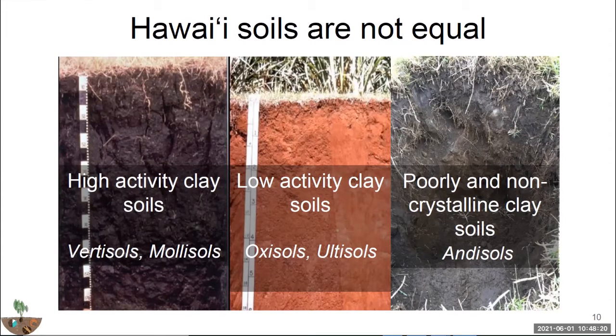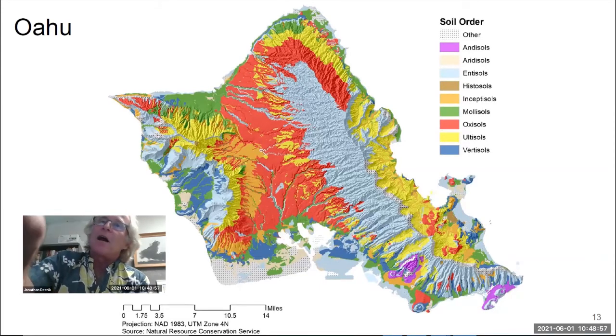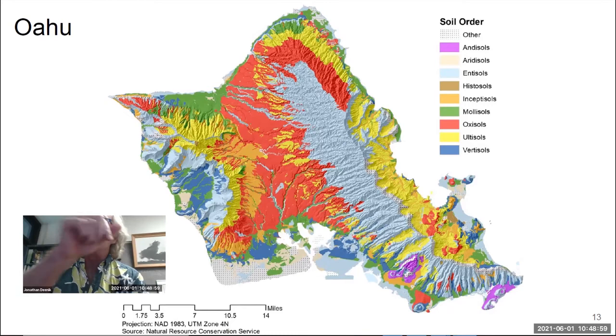And then we have the most wondrous soils on the planet. They cover much of Maui and the Big Island, and we call these the Andisols, the soils that develop, relatively young, in volcanic ash. We have a very diverse island. So you can see on Oahu, we have a lot of low activity clays. That's the red and yellow soils. Those are low activity clays. They're in the higher rainfall areas.